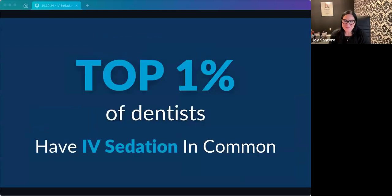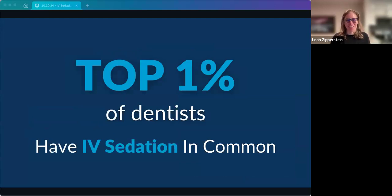What I'm jazzed today to get into, though, is the top 1% of dentists. We kind of say that's part of our marketing, that the top 1% of dentists have IV sedation in common. That is all about production. And the question is probably why? Why is it possible that the top 1% have IV sedation in common?